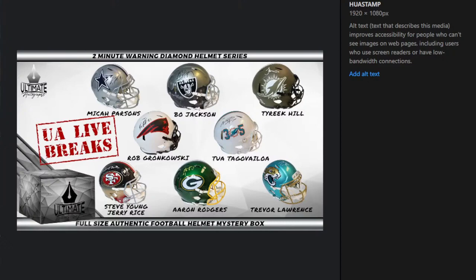So here's one of the best quarterbacks in the league. And you can't say I'm biased because I personally am a Bear fan. I don't even like the guy. But he's won 2 straight MVPs. Aaron Rodgers Flash Authentic is the next Diamond Helmet series. Crazy. We have a Steve Young and Jerry Rice dual signed 49ers helmet. We've got a ripped Bo Jackson.